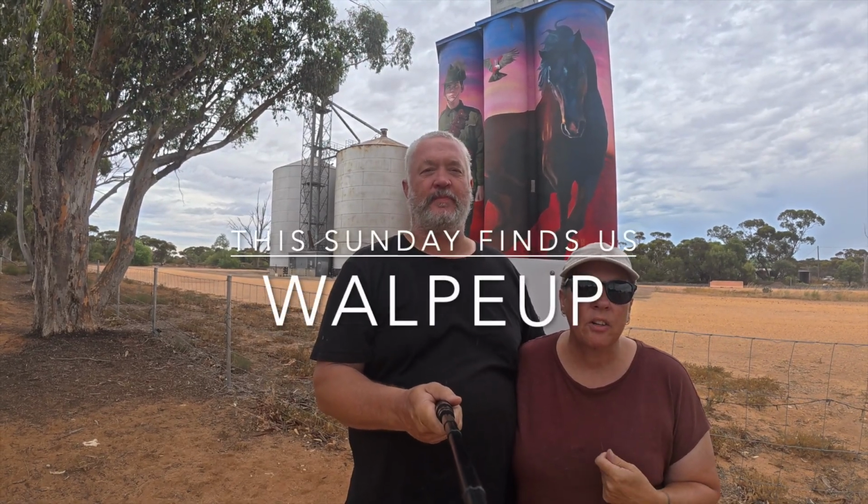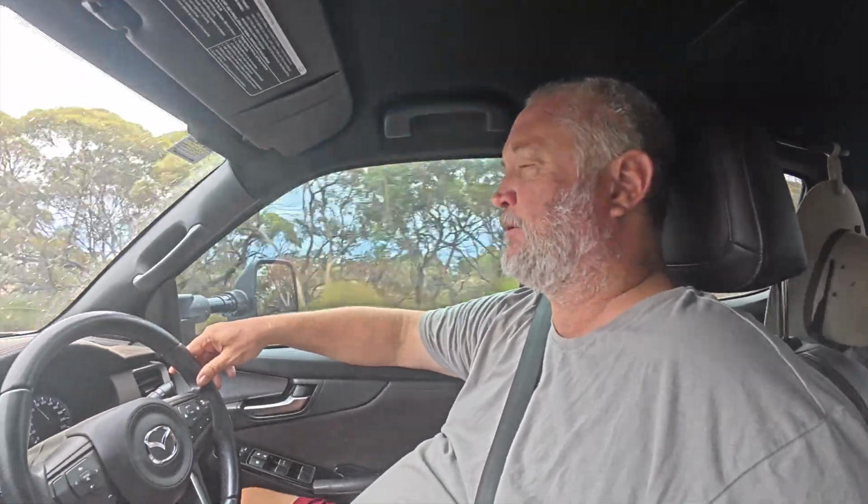This Sunday finds us at Walpeup. Let's see how we got here. We started the week leaving home. We are finally on the road full time. We've had some mods done to the ute. Old Basil's looking pretty good now.